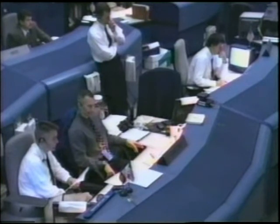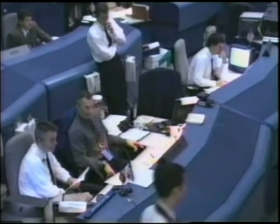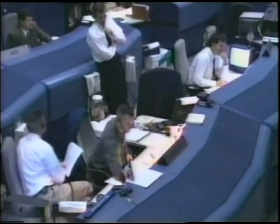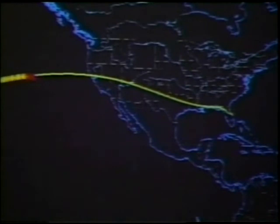Columbia's altitude 48 statute miles as it begins the first in a series of four banks to dissipate speed as it descends into the atmosphere. Banking to the right now, a steep bank of 60 degrees and approaching the west coast of the United States. Columbia speed 16,620 miles per hour. Range to touchdown at the Kennedy Space Center runway, 3,450 statute miles.